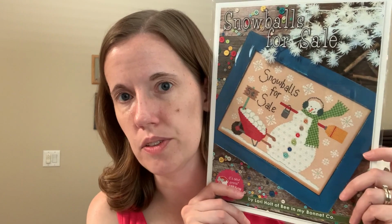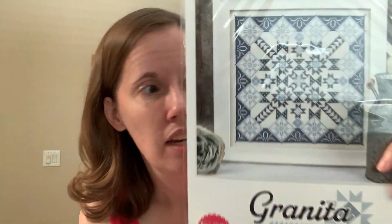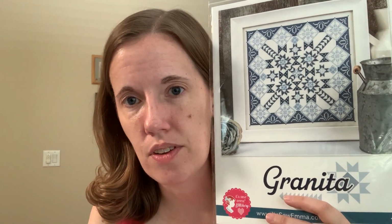Then there were a couple patterns. This one is Snowballs for Sale, and it's by Lori Holt. Pretty big one. And then this is also, it's So Emma Granita, and this one looks a lot like a quilt. And they have a couple different colorways suggested as well. So that's pretty. This one is really tempting because you could use whatever colors you have, and I think they might be starting a sale. I'm kind of so far behind on Flosstube and off the radar social media wise because I've just been too busy this last month, but this one is tempting to do sooner than later, but I don't really have time. So many things, so little time.